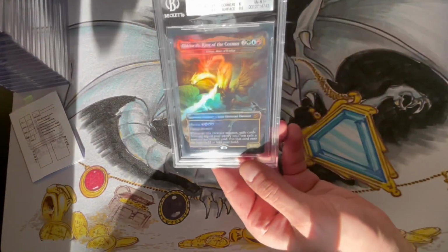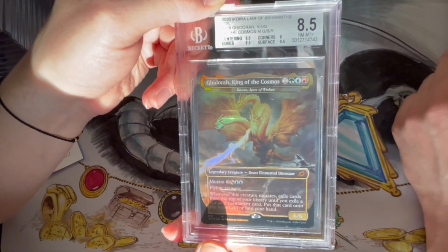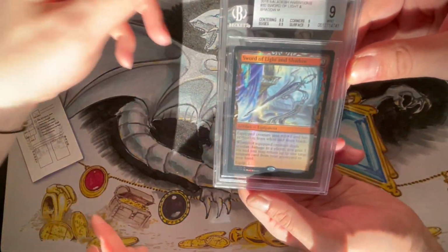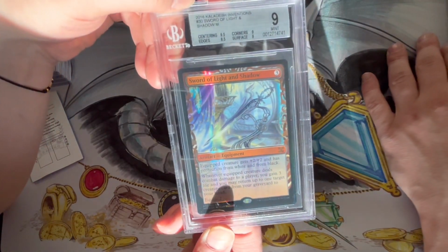Another Ghidorah. Okay, and so Magic the Gathering has been doing a lot of promos with other franchises. And good on them too. They've been around for a while, so for them to stick around is pretty cool.